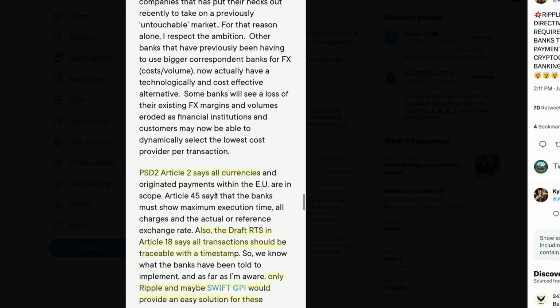And then down here, guys, it says PSD2 Article 2 says all currencies and originated payments within the EU are in scope. Article 45 says that banks must show maximum execution time, all charges, and the actual or reference exchange rate. Also, the draft RTS in Article 18 says all transactions should be traceable with a timestamp. So we know what the banks have been told to implement. And as far as I'm aware, only Ripple and maybe Swift GPI would provide an easy solution for these requirements.